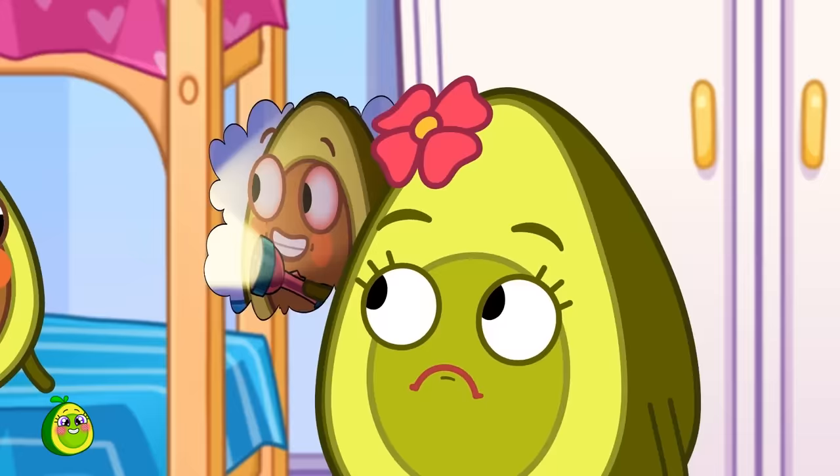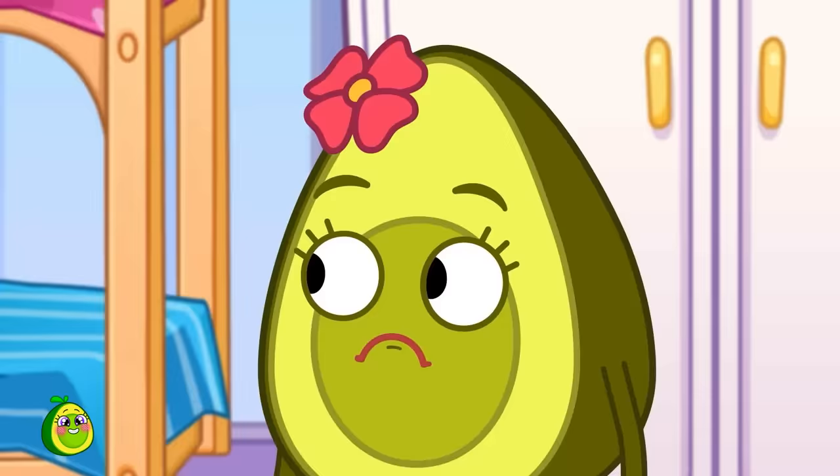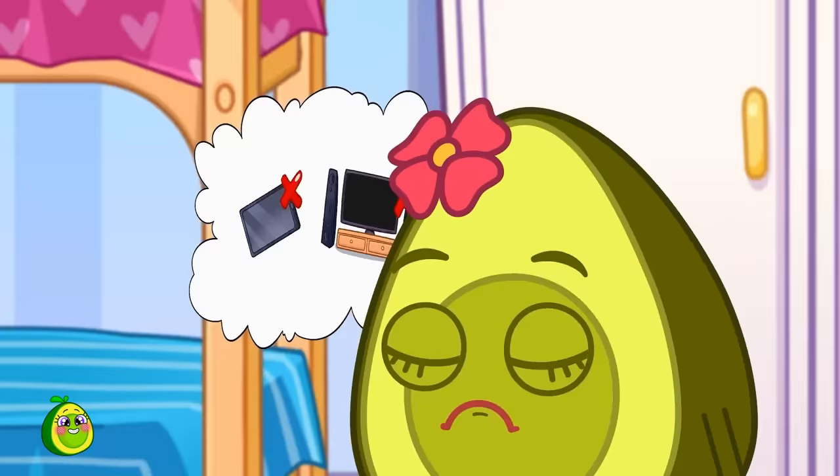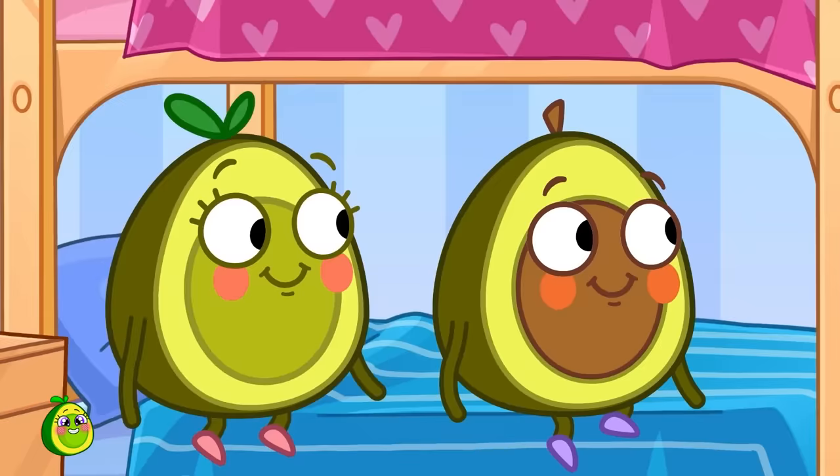Eyes are very sensitive to light. And don't sit too close to TVs and other screens. I will always keep my eyes healthy. Me too.